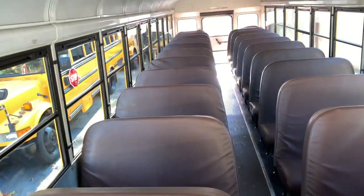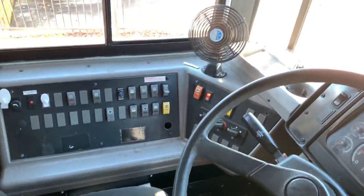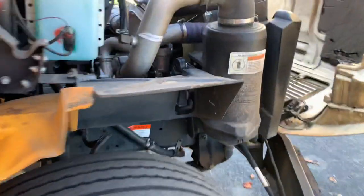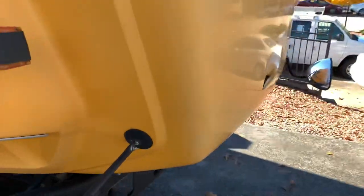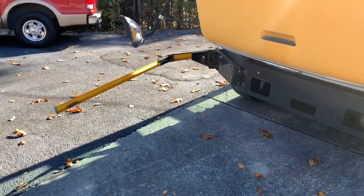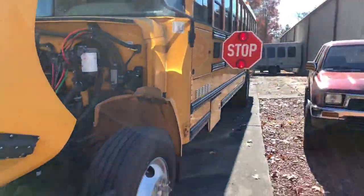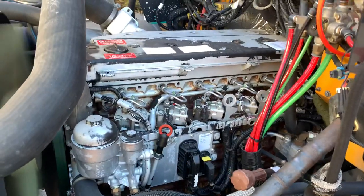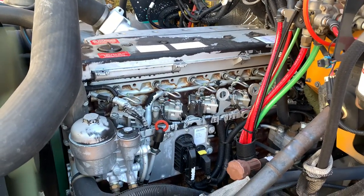While I'm inside here, I'm gonna show you inside. 40 plus passenger bus. Driver seat's great. Power steering. Fans, heaters, all that stuff. Show you under the hood here. You can see the little thing works there. Flashing lights working. Running great.